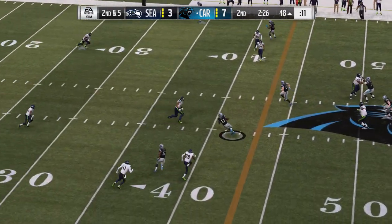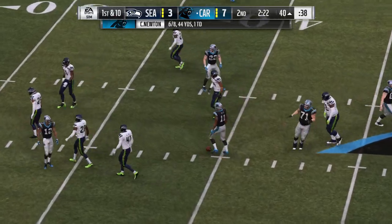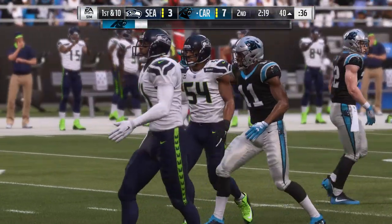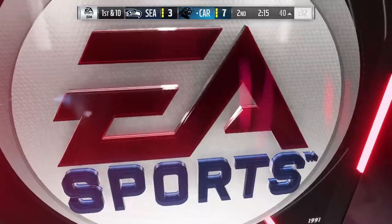Here's Newton now on second down. Over the middle to Smith, and he'll be brought down, looks like right at the 40. And they just keep marching right along. First down on a pickup of 8 there.